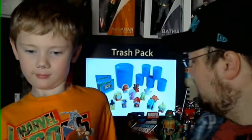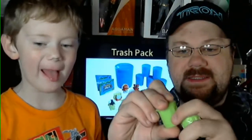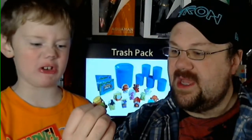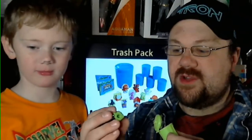All right. Let's go on to the next toy. We're going to talk about the trash pack. Now, the trash pack, we got some right here. Trash packs come in these little garbage cans, and inside are these little collectible rubberized figures. They're all kind of gross, almost like a Garbage Pail Kid, if you remember the Garbage Pail Kids. Trash pack is kind of similar.